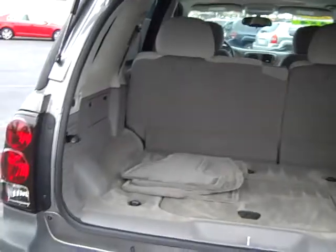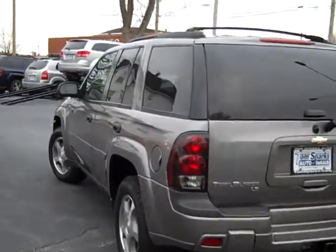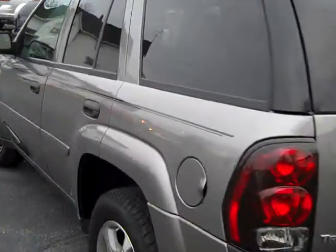Nice room, and you know those seats fold down right there. Or if you got bigger stuff to load up, pick it up and there you go. You got all that room. A lot of storage capacity in this vehicle. Nice side on this, huh? No apparent damage on this, guys. Nice pinstripe. Let's hop in the back here.